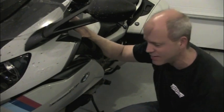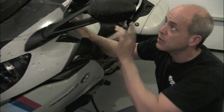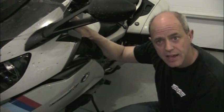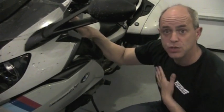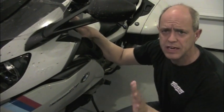And I'm flabbergasted. I don't know why. It doesn't make sense that changing the wind flow down here would modify the wind flow up near my head, but it does, and it did. It drastically reduced all sorts of turbulence around my chest. Not that this bike has much, but it eliminated it.